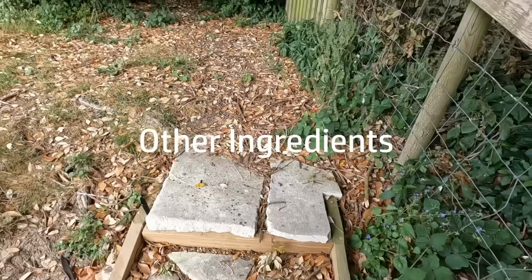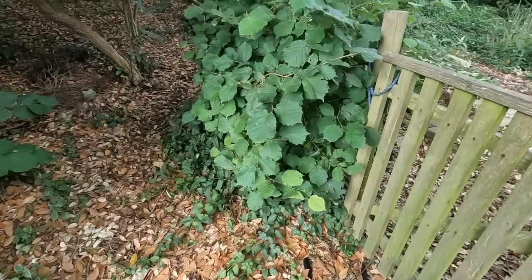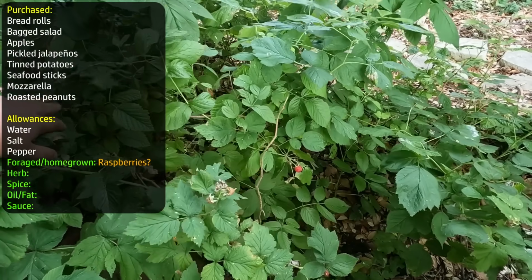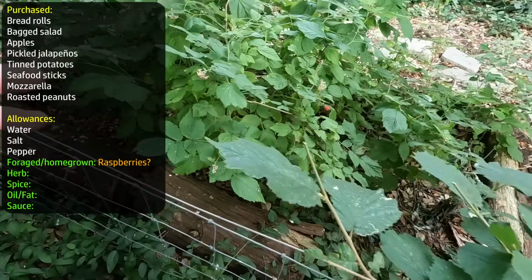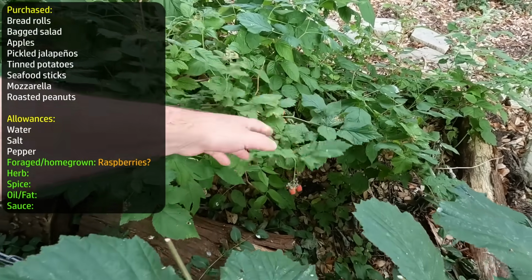Anyway, a few things here need to go in the fridge, and tomorrow I need to make this into 3 different dishes. So just having a think about what I could have for my foraged or homegrown item. I've got some raspberries here. I could have raspberries, but I can't really think of a coherent way to integrate these into the other ingredients I've got. I'm sure they'd make a nice salad garnish, but yeah, we do have a few raspberries.